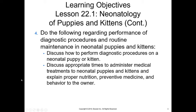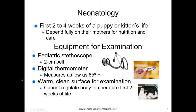Not going to go through the learning objectives. We're going to just jump right into it. But it is something good to review when you're thinking about with each chapter, what do you need to know? So, things that you need to know about neonatology.